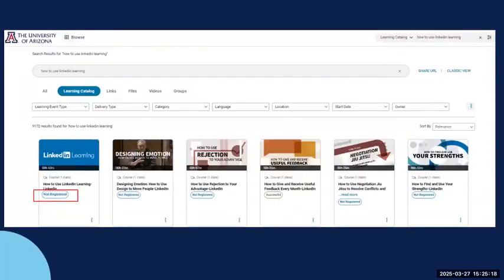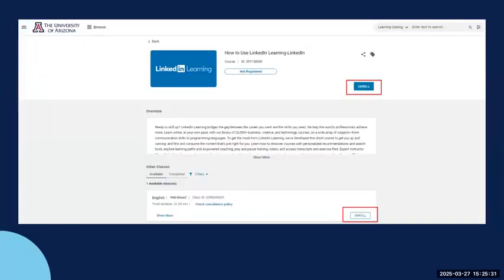If you hit enter after typing in a title or concept, you will see this results page. After locating the course you want, you would click on the Not Registered button. You will then be brought to this course details page view. If when searching, you did click directly on a title that came up in the search bar results, it would bring you directly to this page.